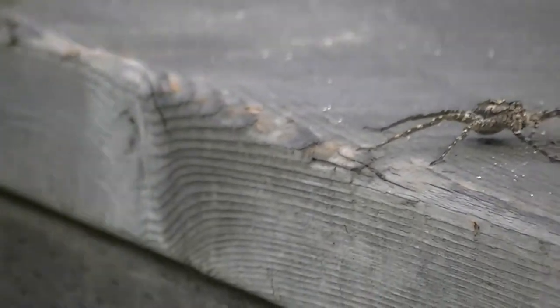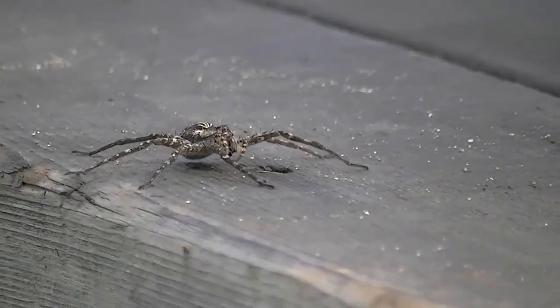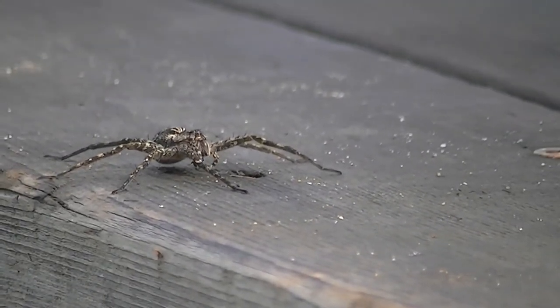Dolomedes tenebrosus, dock spider. That's not the biggest one I've ever seen.